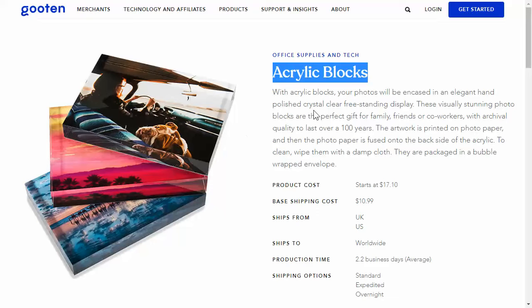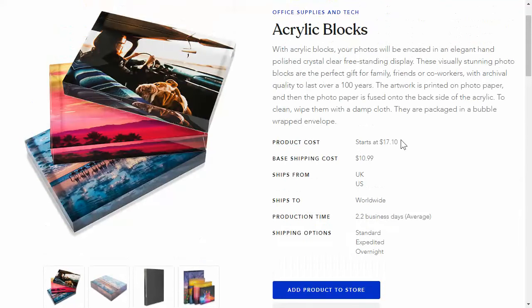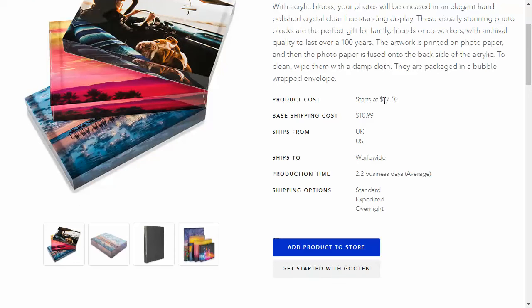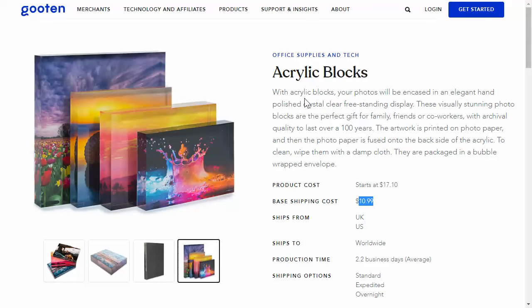The point of this video is just to show you some cool products that you can actually promote with print on demand, and one of them is the acrylic blocks. These are just basically blocks with a photo on it that can sit on a desk or on an end table or wherever you want inside your house. They might be able to be hung up, I'm not sure, but they come in different sizes. The starting cost, this is through Gooten, is $17, which is quite high, and the shipping cost is $11. So these are pricey, but these are acrylic, so your photos are really going to look really cool in the acrylic blocks. So this is something you can look into.